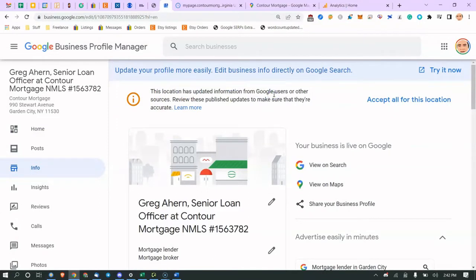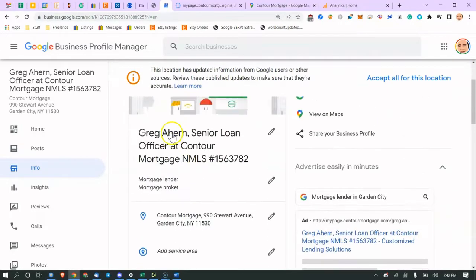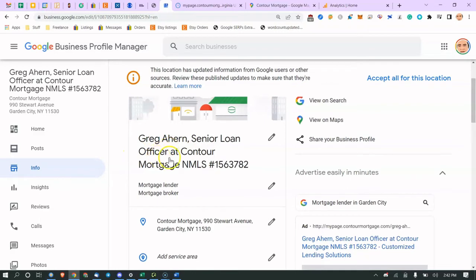So like I told you, to suggest a business name change to that business that is spamming extra keywords, I would have this say Greg Ahern, senior loan. We would have to talk about that, but you definitely don't want this in here, because it's against Google guidelines to have anything other than just the business name in there. If you have more stuff, you can get suspended, and they're suspending businesses more and more.